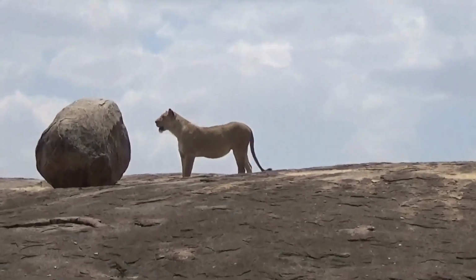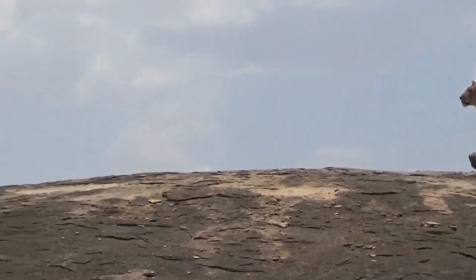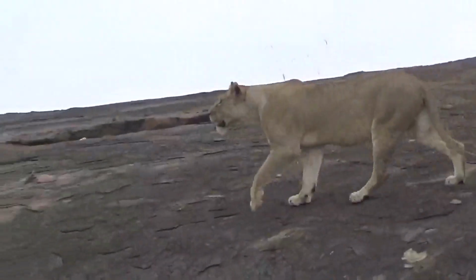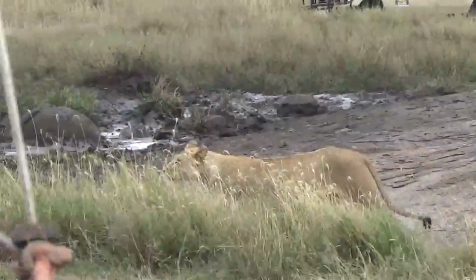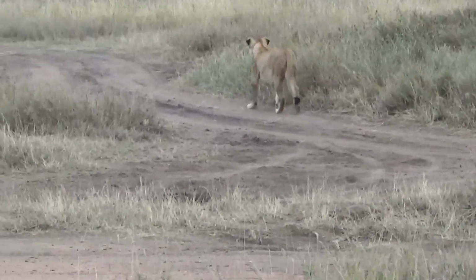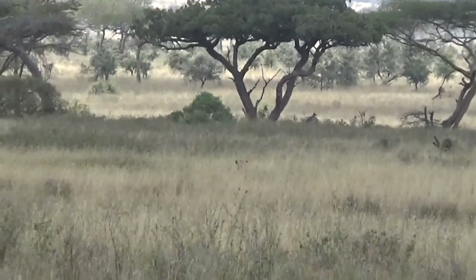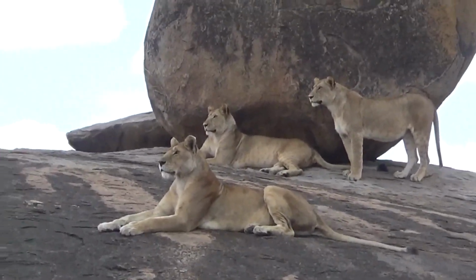And suddenly, what was a bunch of sleeping lions are some lions that are showing interest in something. See that little tiny one? What does she see? Okay, one of our females came down off the rock and walked way out there. And these lions are all watching to see what she's after.